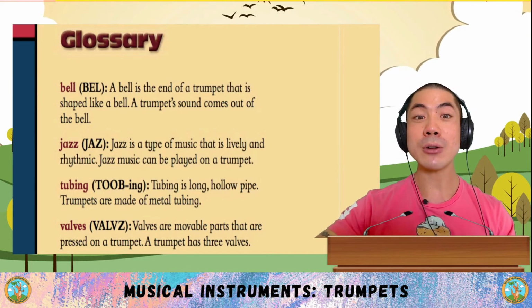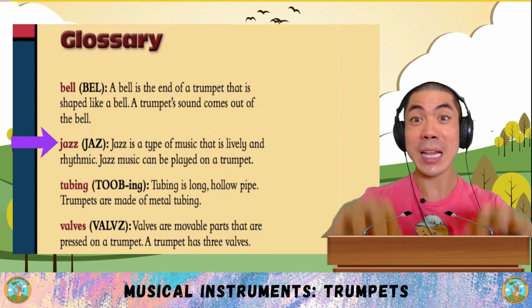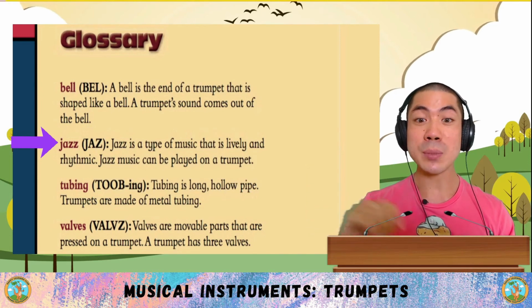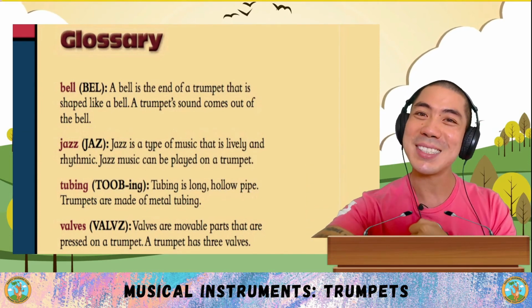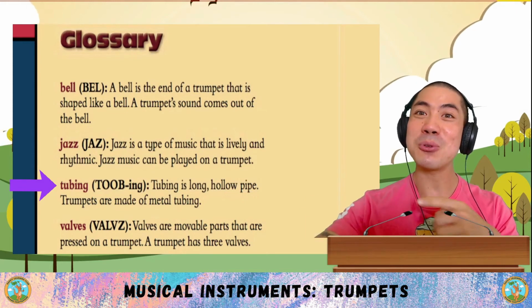A trumpet sound comes out of the bell. Jazz is a type of music that is lively and rhythmic. Jazz music can be played on a trumpet. Tubing is long hollow pipe. Trumpets are made of metal tubing.